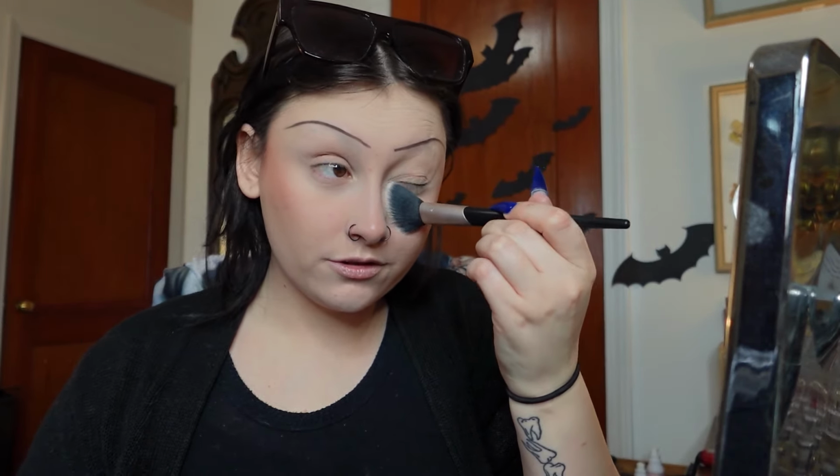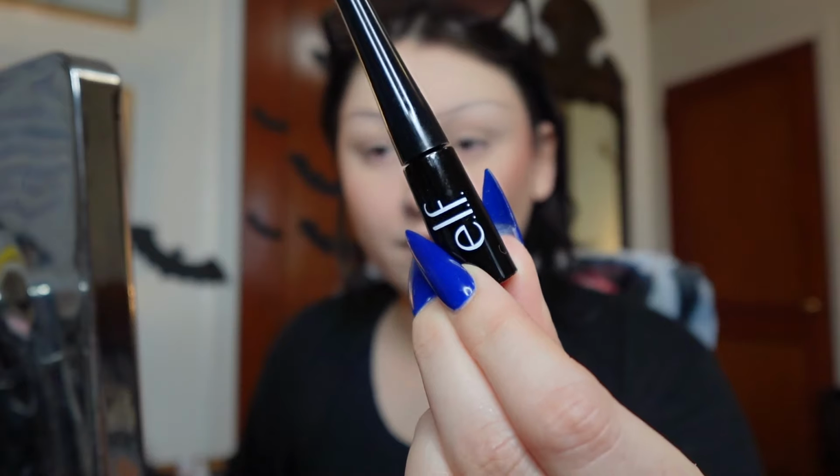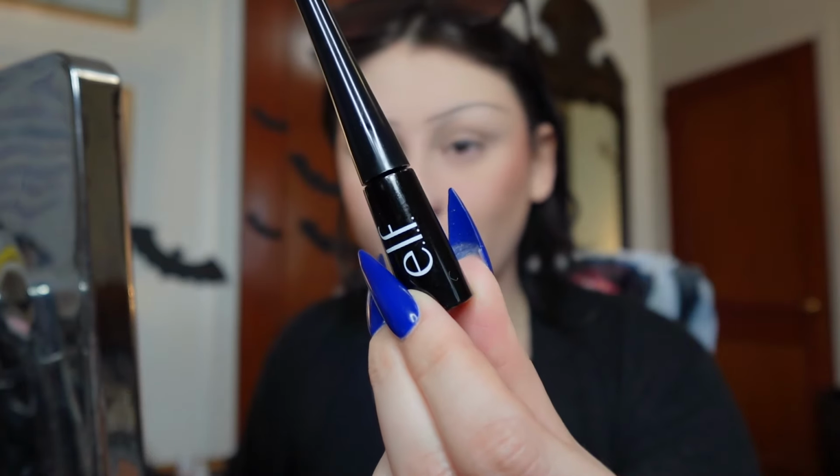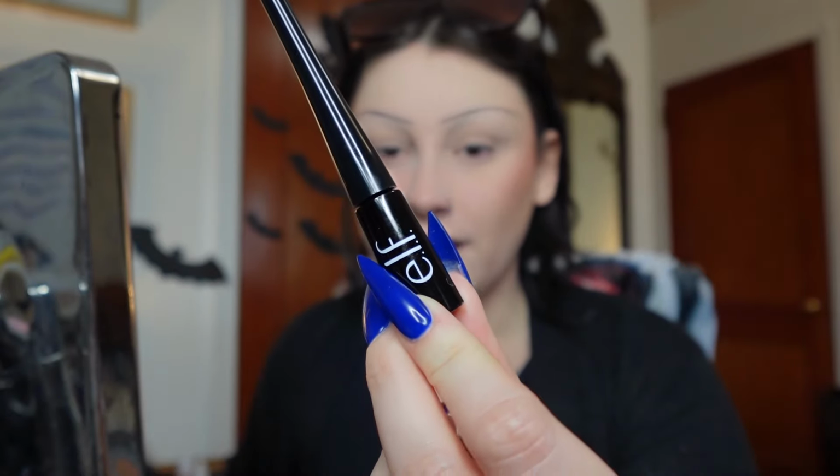But before I do that, I do go ahead and get rid of that extra powder underneath my eye and just dust that away. Now for the eye makeup, which I think the simpler you go, the better. And simple for me is a wing and a lash, babe. That's it. And this is my Holy Grail liquid eyeliner. I have been using this for years. It's the e.l.f. liquid eyeliner in Jet Black.